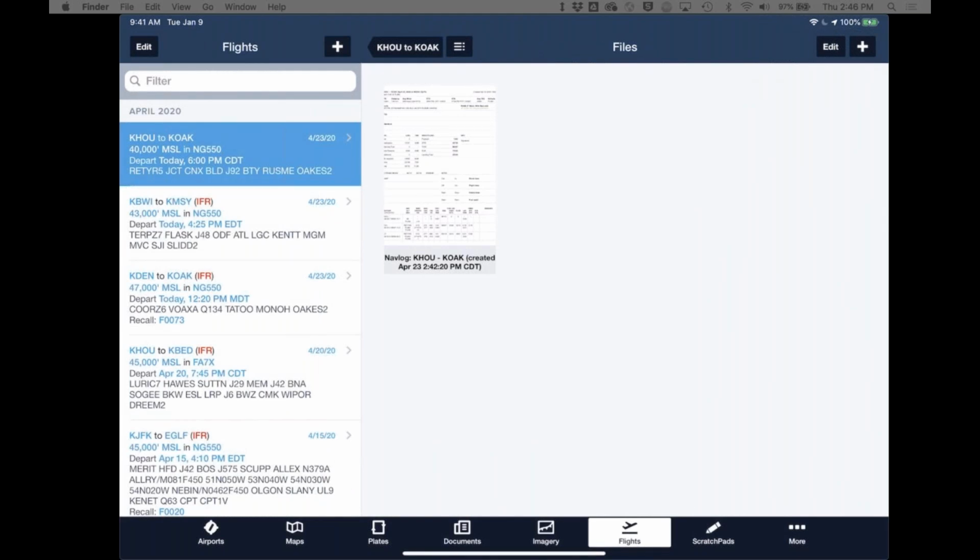Yeah, that's one of the nice things about the Files and Flights feature, is that just like on the Documents view, you can annotate any file that gets put in here. So it's especially useful for marking things up during a flight.